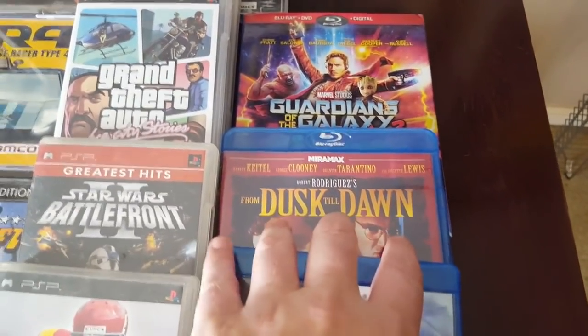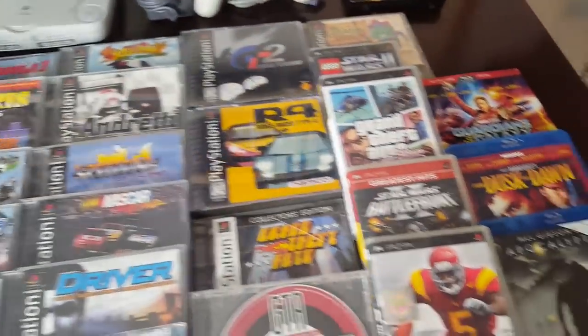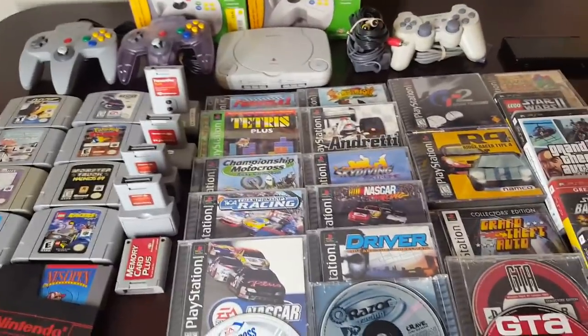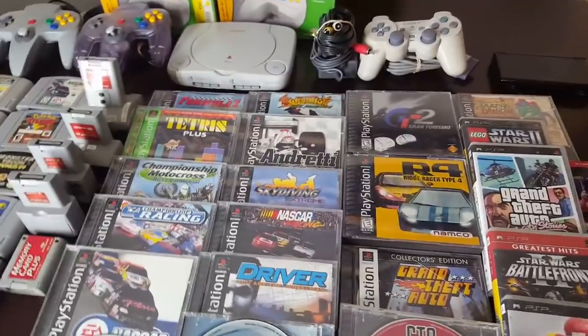From Dusk Till Dawn's going into the collection. Guardians of the Galaxy Volume 2 going into the collection. So really not a whole lot going into the collection this week. All of the Pokemon games sold. I sold 4 on eBay and 2 on Reambeans Discord server.